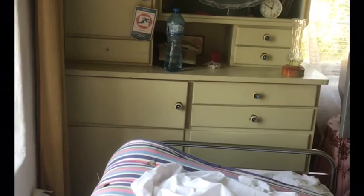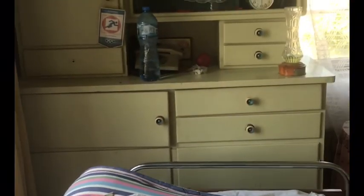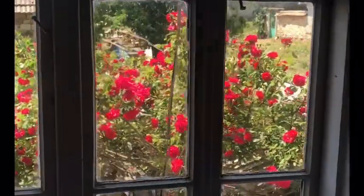So the first bedroom is the one that I like the most because it's got 2 nice big windows. They were all covered up with old paper. People do that here. They cover them up with paper behind their curtains. I'm not sure, maybe to keep it warmer in the wintertime. I don't know why they do it, but a lot of people do that. So I took all that down, and you can see right out across things from this window. I think it's really pleasant.